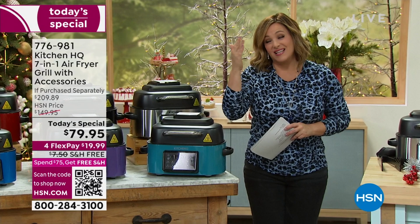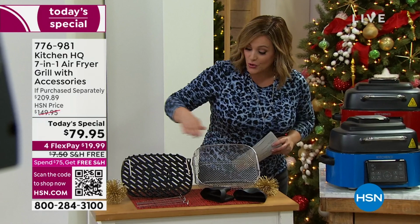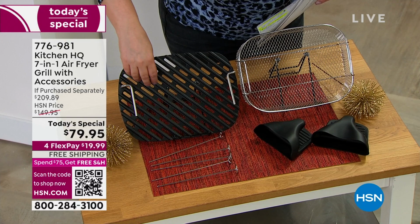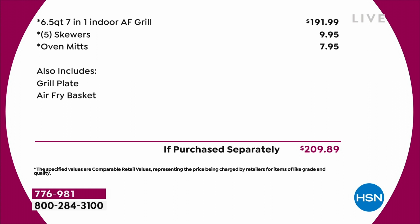Nonstick interior, take a look at all the accessories you're getting included today because it's our best value of the day. You're gonna get your air fryer basket. You're also gonna get your air fryer grill because, and by the way, nonstick completely, so grill those steaks. Wait till you see the grill marks on that. Wait till you see the char marks on the chicken breast. You're getting the shish kebab skewers, and then you're also getting those safety mitts included, silicone handles. $209 value. $209 value. The grill alone is $191.